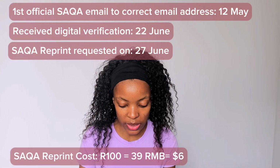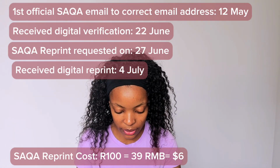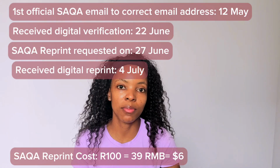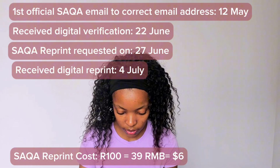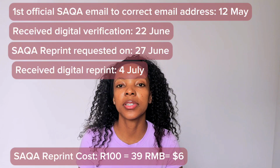I requested it on the 27th of June, and then I received it on the 4th of July, and I paid 100 rand separately for it. But if you know you want two copies, you can just do everything at once. The drop-off was, of course, free again, and my courier company received it in about 2 or 3 days after I got the email verification, the second one. So that is the timeline and cost of SACA, park it over here.